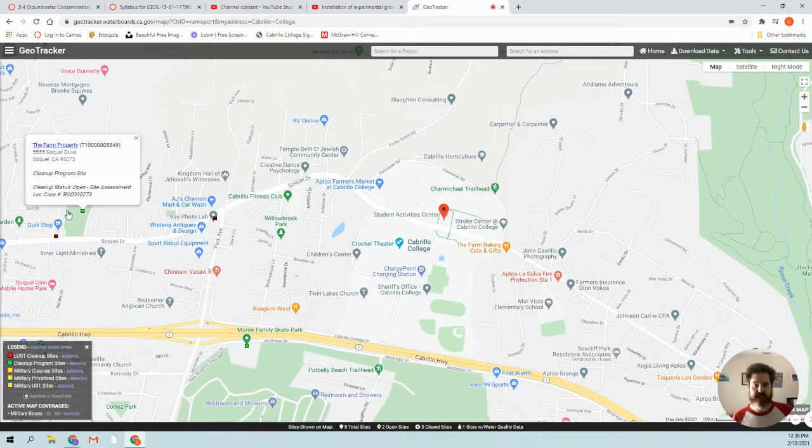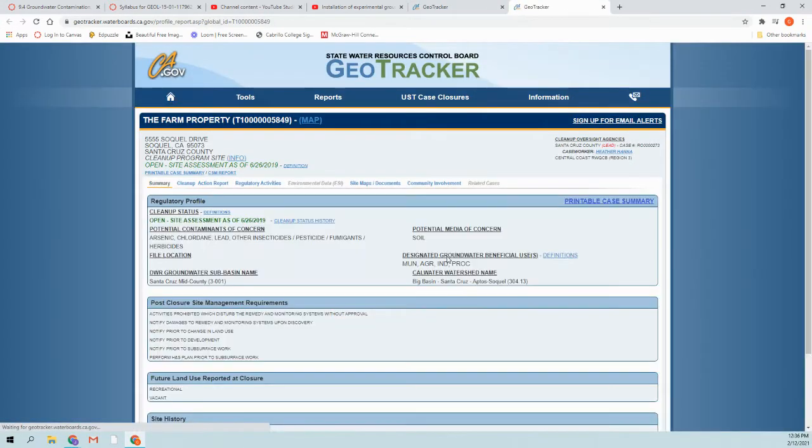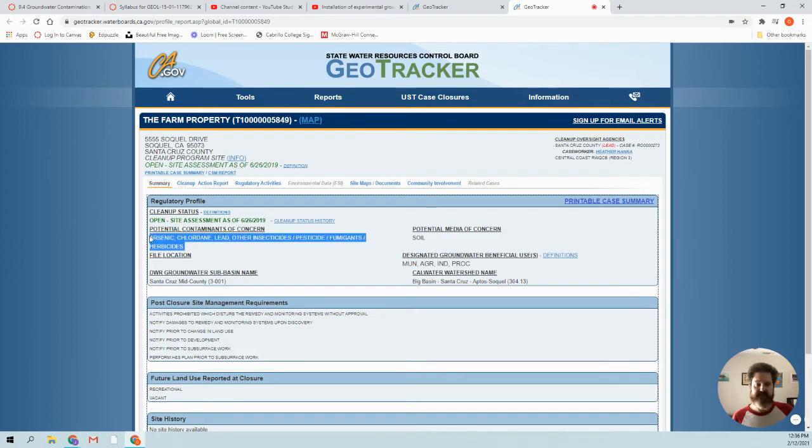Look at this. This is a cleanup program site. We can see by the green square that it's open. You can click on that and it shows you this. It's still open. It was opened in 2019. They have arsenic, chlordane, and lead. Arsenic is a heavy metal, chlordane is a pesticide. So insecticides, pesticides, herbicides, all in the soil.